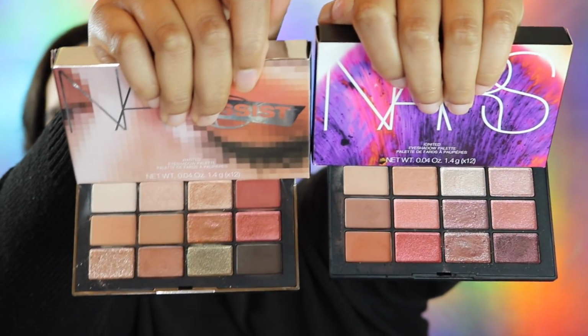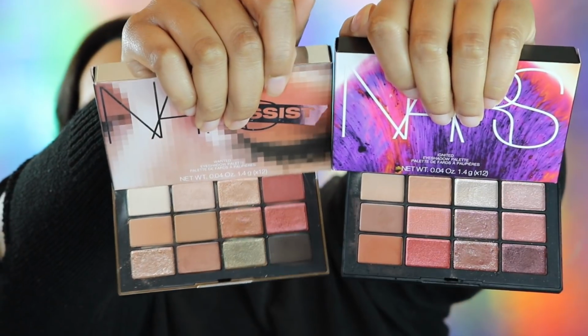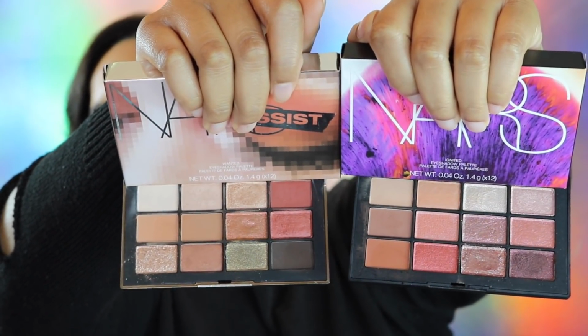A lot of you all have been asking me questions about the similarity of this palette to other palettes that have launched in the market. NARS also has a palette that's similar in their lineup. This palette was also limited edition. That is the Wanted palette. Here's the Wanted palette and the Ignited palette. In my opinion, the Wanted palette is a lot more warm toned and the colors are a little bit darker in comparison to the Ignited palette.